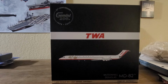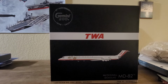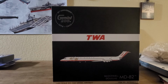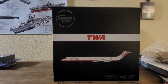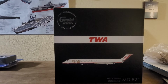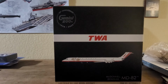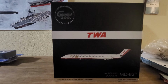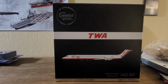So today I bought another Gemini Jets with a special edition sticker on top of the Gemini Jets 200 model here, the 25th anniversary. That was found from 1998 through 2023, as Gemini Jets were proudly making a high quality airplane.